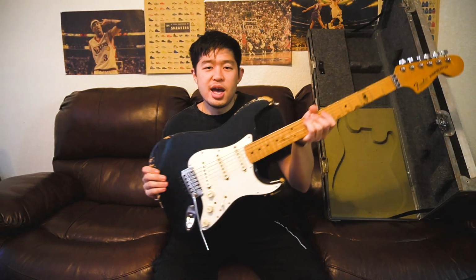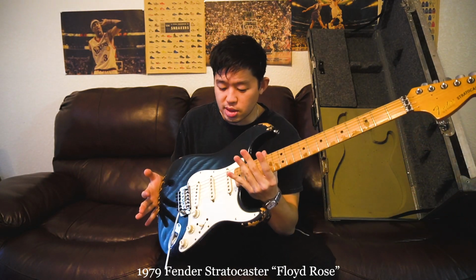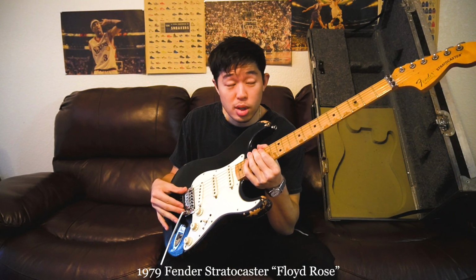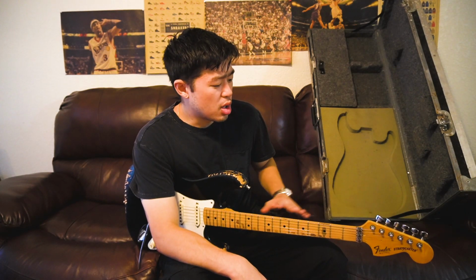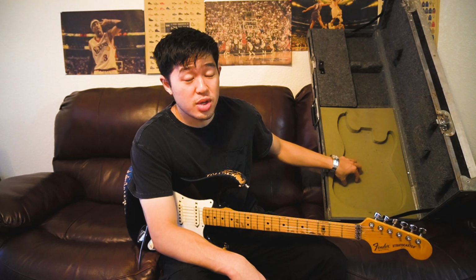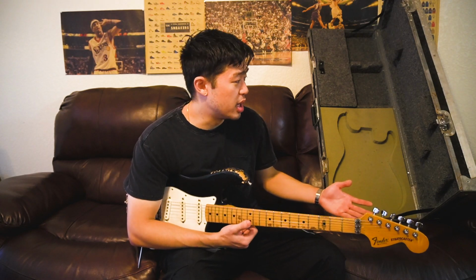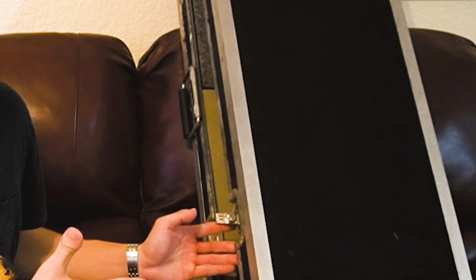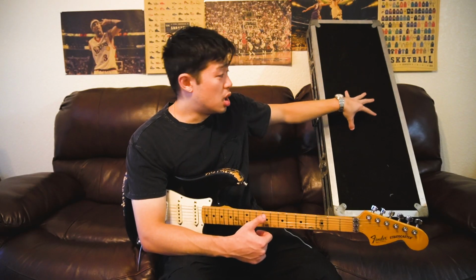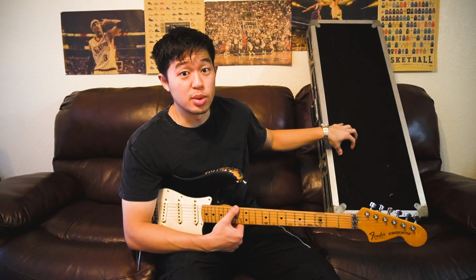So today I have a 1979 Fender Stratocaster with a stock Floyd Rose tremolo system. Very interesting guitar. By the way, I'm not sure if the guitar was in this particular case when it was in the fire, or if this guitar was on a stand or whatnot, but this is by far the most heavy duty case I've ever seen in my life. If I dropped a bowling ball on this case and there was a guitar inside, I'm pretty sure the guitar would stay in good condition. That's how durable this case is.